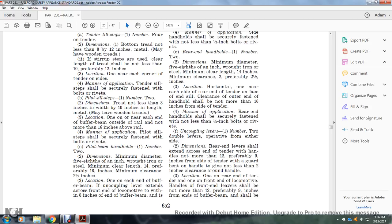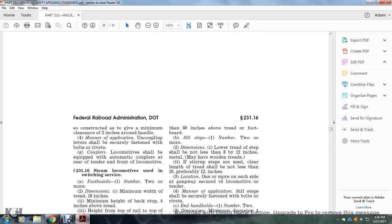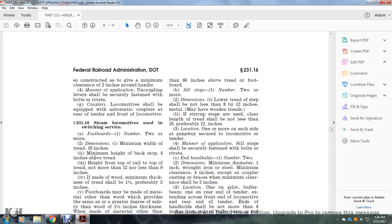F. Uncoupling levers. 1. Number: 2. The double levers operated from either side. 2. The dimensions: rear end levers shall extend across the end of the tender from the handles not more than 12, preferably 9 inches from the side of the tender, with the guard bent to the handle to give not less than 2 inches of clearance around the handle. 3. Location: on the rear end of the tender and the front end of the locomotive. The handles of the front end levers shall be not more than 12, preferably 9 inches from the end of the buffer beam, and shall be so constructed as to give the minimum clearance of 2 inches around the handle. 4. The manner of application: uncoupling levers shall be securely fastened with bolts and rivets. 3. G. The couplers. Locomotives shall be equipped with automatic couplers at the rear of the tender and the front of the locomotive.